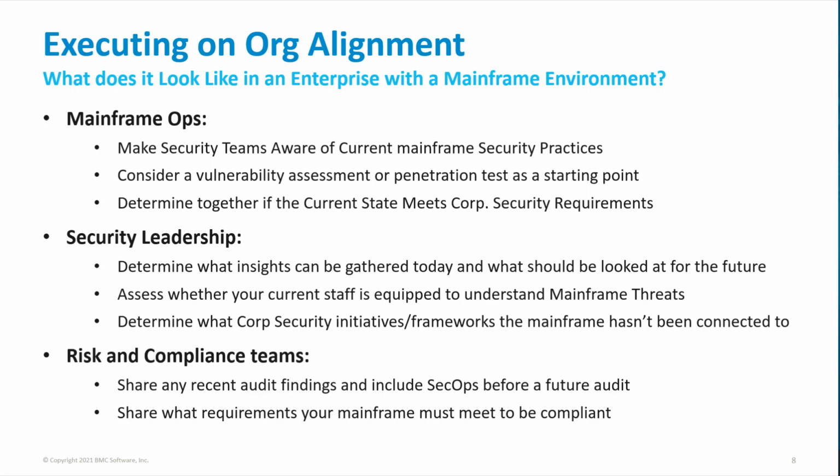Having the core backbone of your IT enterprise not be a core part of your security plan is just not acceptable moving forward. Hackers have long realized that they can get to more than just Windows PCs, and the second a mainframe goes down for any one of your companies, I guarantee that's a catastrophic event. So the security team needs to treat the mainframe with the same priority and understanding that it treats everything else.